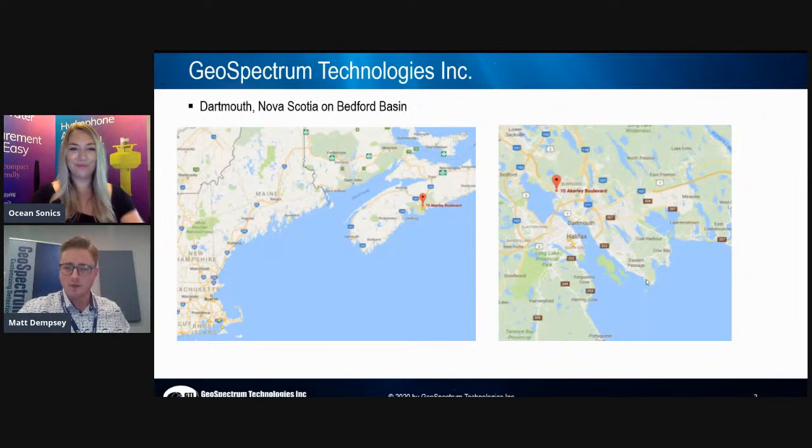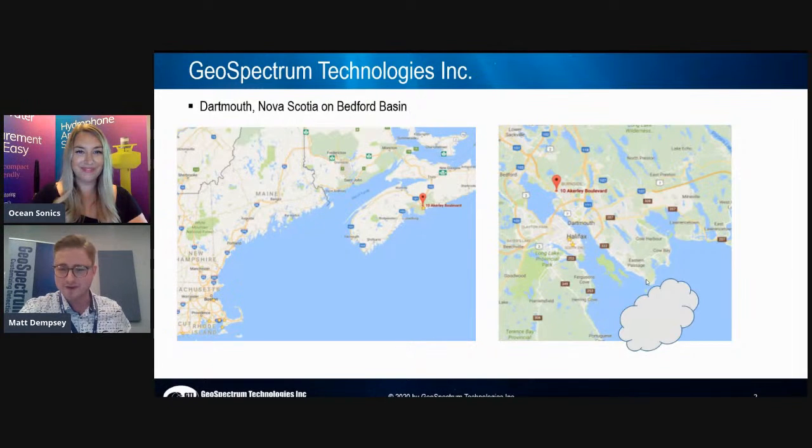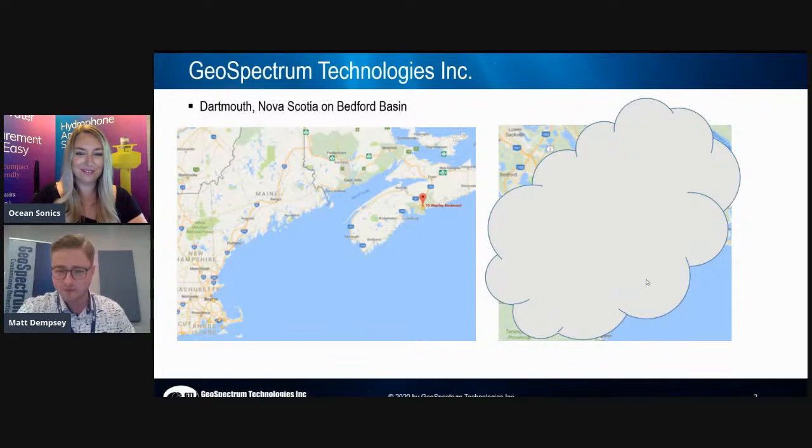So for those of you who aren't in this area right now, there's actually a fog bank that's sitting just off the coast of Halifax, and you can see it when you're driving across the bridge from Dartmouth to Halifax or vice versa. In the morning we wake up and it's on top of our heads, and in the evening it drops in on us as well.